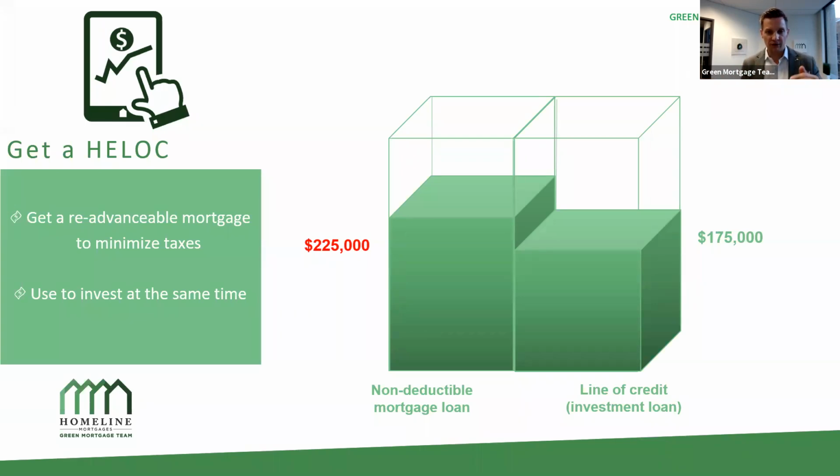So if you owe $225,000 right now on your property worth $500,000, you can borrow up to 80% of the property value. And so in this example here, you would actually have a mortgage for $225,000 and you get a line of credit approved for $175,000. So combine the two amounts, add up to $400,000.